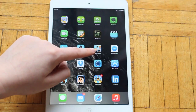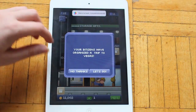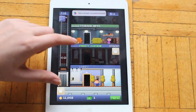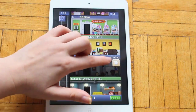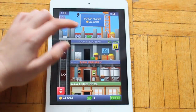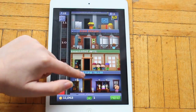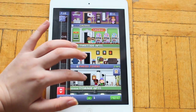Next up is a game that I absolutely adore. This is called Tiny Tower. Alright, well, there you go. Basically, you're making a tower. Stock the tower, make sure that your little people have jobs, and build new floors. It's fun. I love games by this company.